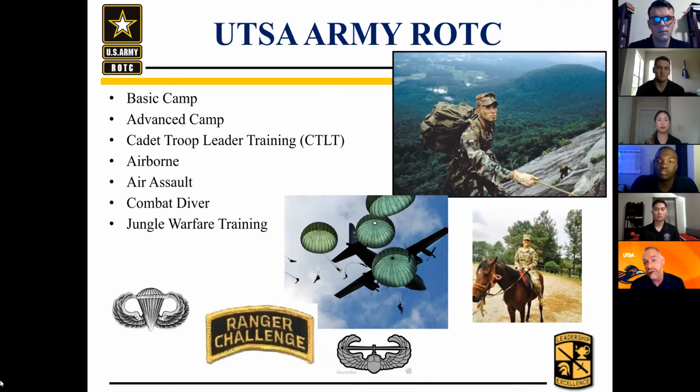If you get the branch you choose, you, for the most part, usually get your top 3. But again, it's competitive to get your first choice. Also, again, in the summer times, you may have an opportunity to go to airborne, air assault, jungle warfare training. But again, we only get 2 or 3 slots per summer. And again, it's very competitive. So you won't be guaranteed those slots. It's really dependent on you and how well you do in school and in the ROTC program.